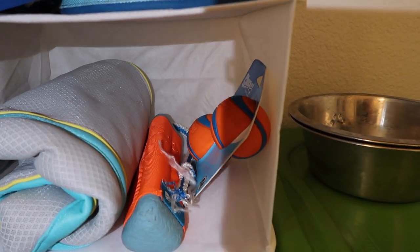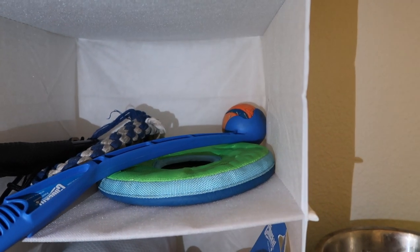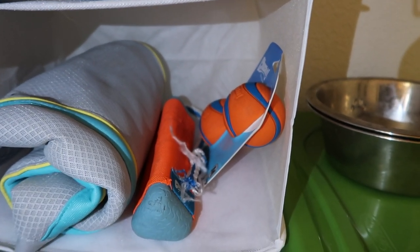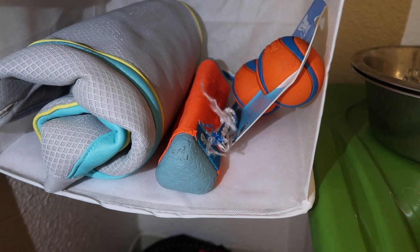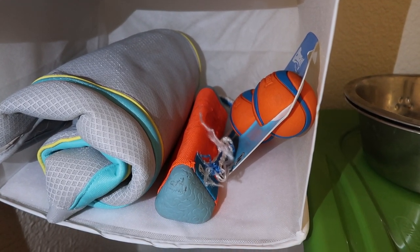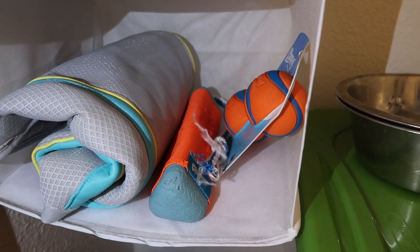I have some extra Chuck It balls in case I ever end up losing that one. That's actually the longest Chuck It ball I've ever had, and now that I say that, I'm probably gonna jinx it and lose it. But I have some extras just in case, and then I have this bonker down here. And then I have this, whatever it's called, I forget what it's called, but it's mostly used for like dock diving or swimming. It's a swimming toy, so I have that.